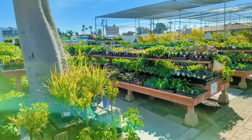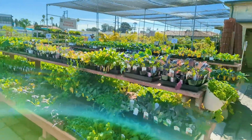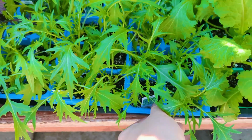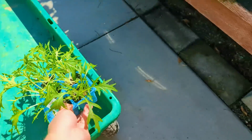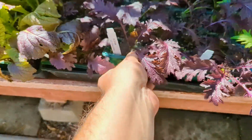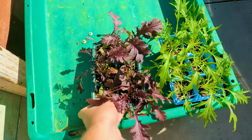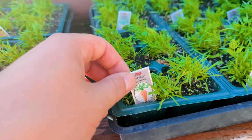All right, let's see what we got over here in the edibles section in November. I cannot not get Japanese greens. So we're gonna get some Mizuna, and we're gonna get a different type of Mizuna here. Looks like this one's called Red Kingdom. Great little stir fry ingredient right there. Here's something I would pretty much never buy.